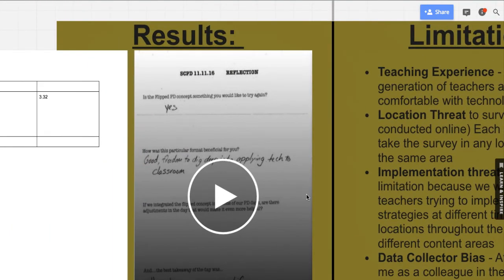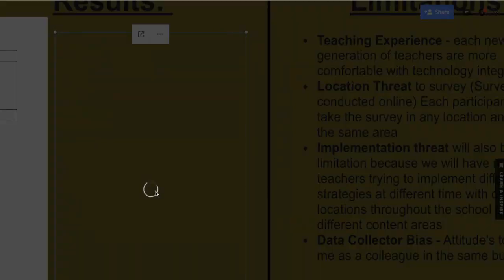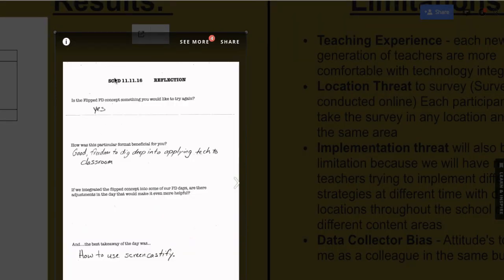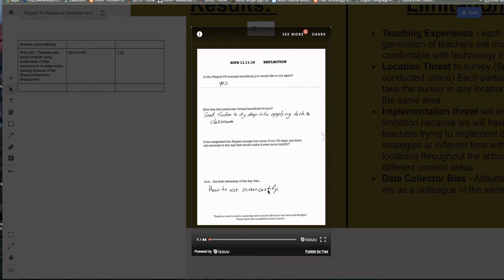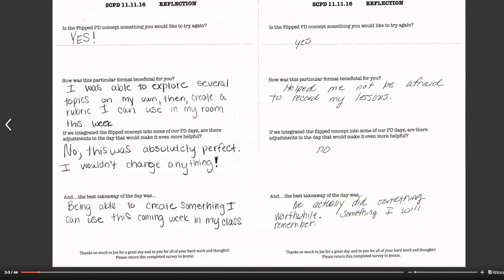Another informal one. I didn't do this, but my instructional coach that we have in the district put this together. She showed me these questions, and you see, would you try it again? How was the particular format beneficial for you? And then what was the best takeaway? If we integrate the flip concept into some of our PDDAs, are there adjustments in the day? So a lot of them were positive.